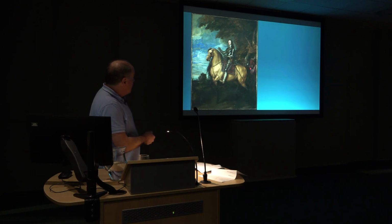Other areas which were badly abraded were around the back of the horse here, and some parts in the foreground here. There was a little area here where you just got the bare grey priming, where there were some rocks which had been removed.